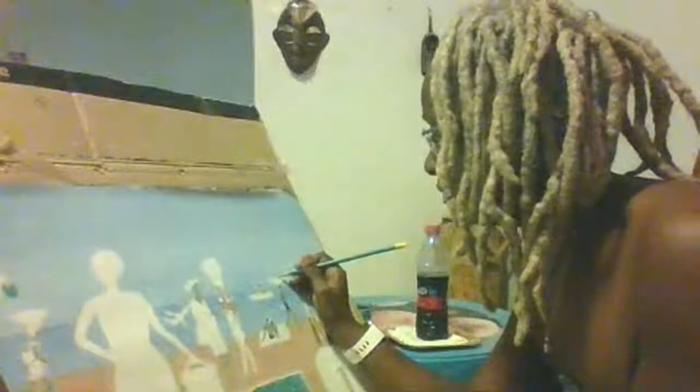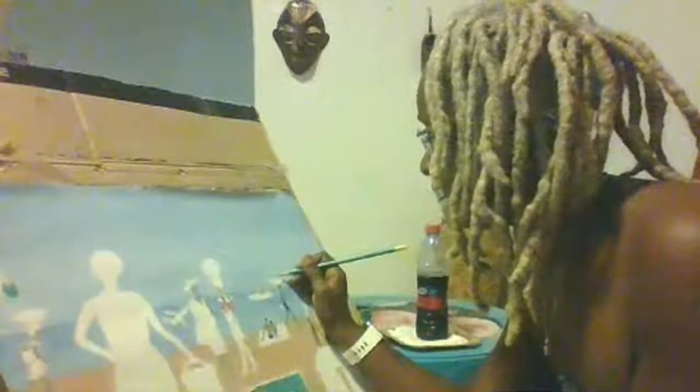So let me see. I did this wrong. Okay, I want this fish to go this way. Fish tails. And please don't ask me what kind of fish these are. They're just fish. Okay, it's fish. They're not redfish, bluefish, one fish, two fish. They're just fish.